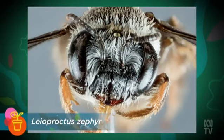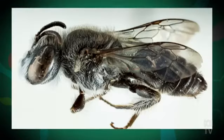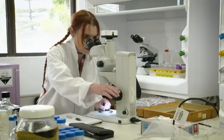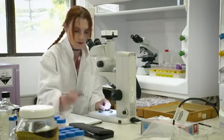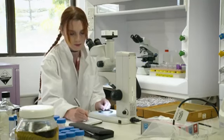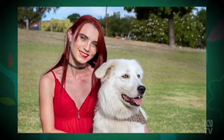It's always been a dream to find a new species and describe one, and I was like, this species, it's very specialised, it's very unique. I spent a couple of years looking at lots of specimens, looking at the key features, taking photographs, reading other taxonomic papers to look at how you would write a new species description, and then wrote it and submitted it to journals. I called it Leioproctus zephyr. I named it after my dog, Zephyr, who is a Maremma dog.